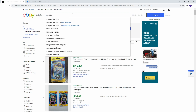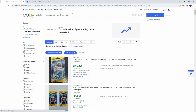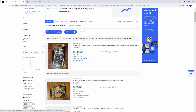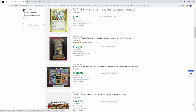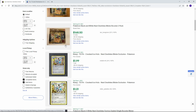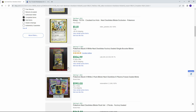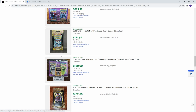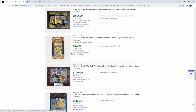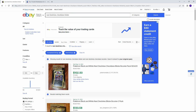Next, we got Next Destinies Checklane. Now these ones are kind of hard to find. So I have this one and the Bear Chick one, but I noticed that sometimes these ones go for more money without the promo, which is kind of weird because this one has a promo and sample pack. So you would think this would go for more than the normal one without anything, but I guess it doesn't. The price is really fluctuating. That's another thing with vintage. It fluctuates a lot. So you can buy it for around 100. This one sold for 175, which I guess is just the pack art. This one sold for 160, but you can see this one sold for around 100.